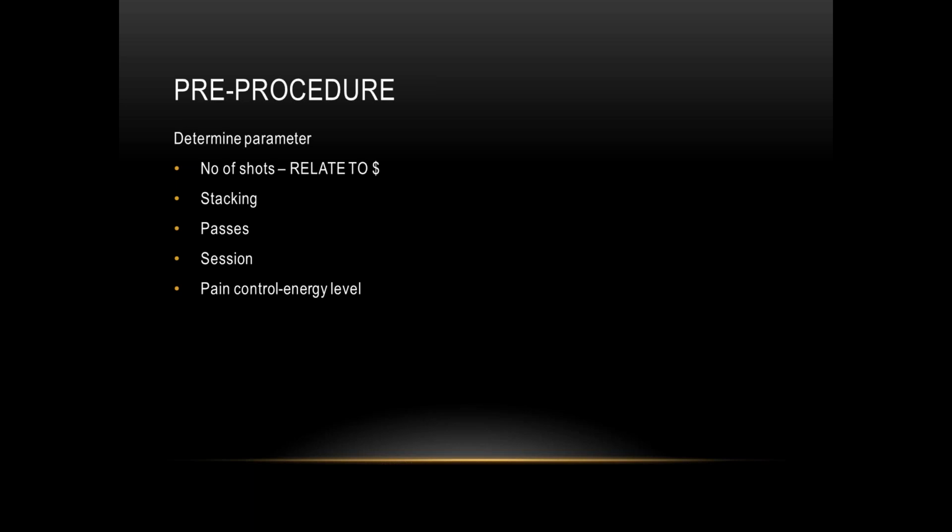That's why I'd like to share with you. BMI shouldn't be more than 30. That means they are non-obese patients, and there's a localized fat. So you can determine probably 80 shots is probably enough. And stacking, whether you need to do 1 stacking or 2 stacking, the number of passes, how many sessions you do.